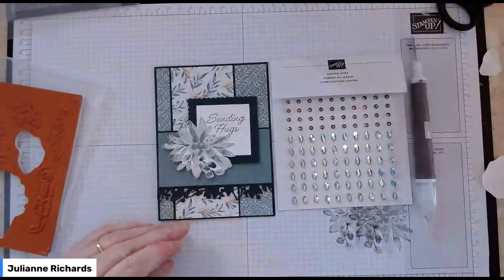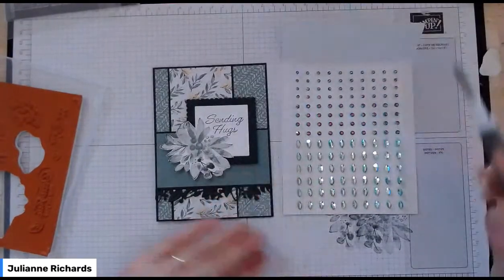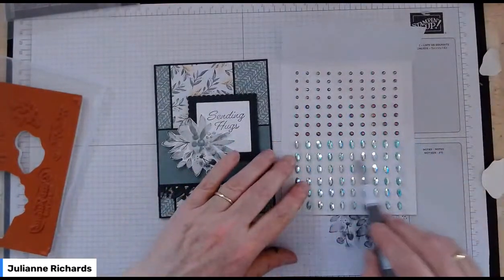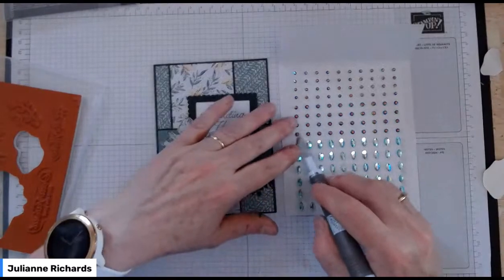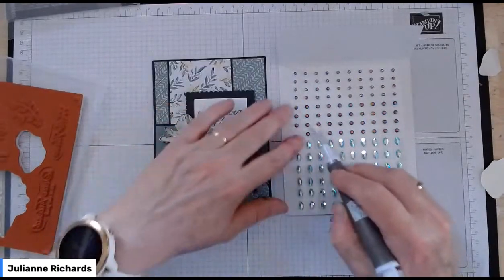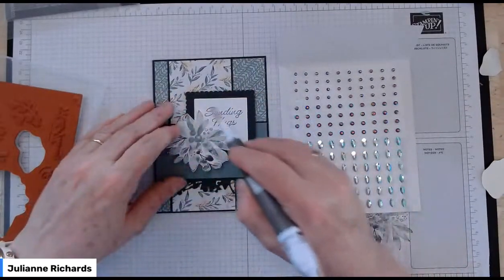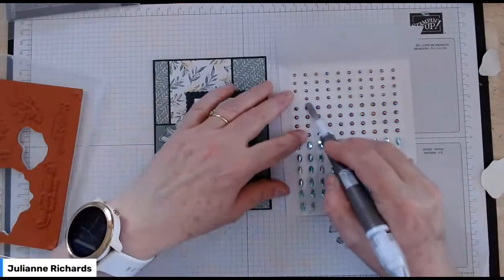Okay. Let's have a look. So let's put some of these around. I love these little eye-shaped ones, but I'm going to stick to the round ones at the moment and pop those around.